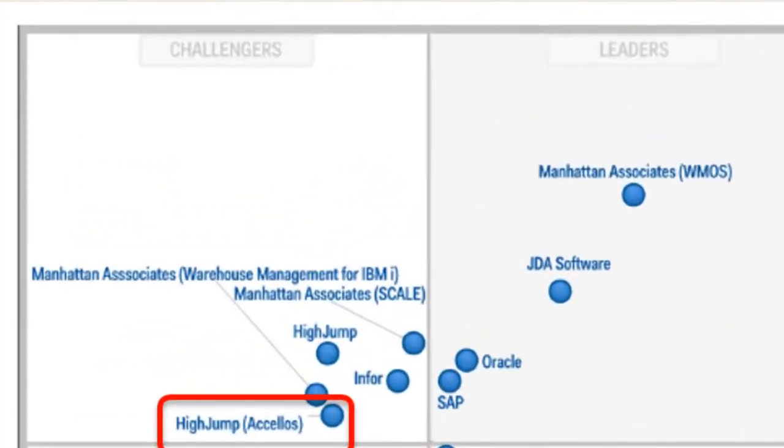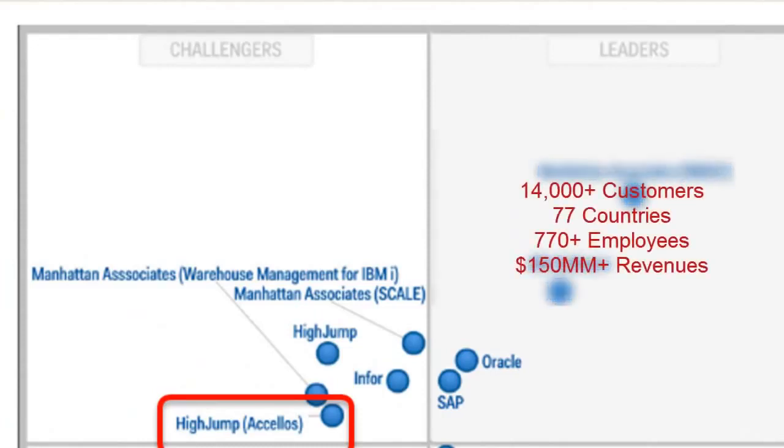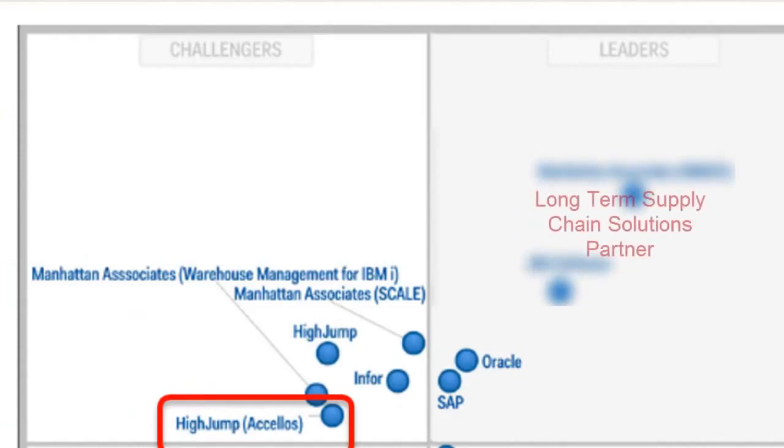In recent reviews, Accellos is positioned at the top of the SMB solution market, and for good cause. With over 14,000 customers in 77 countries, 770 employees, $150 million in revenues, and strong financial backing from Accel KKR, Accellos is positioned to be your long-term supply chain solutions partner.